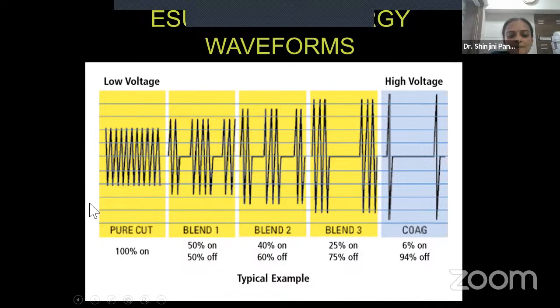The left extreme is the pure cut waveform. So when you are pushing the yellow of your monopolar pencil, what are you doing? You are using a voltage which is very low, and the current is on for 100% of the time cycle. So suppose I set a wattage of 100 watts, then it is going at 10 volts for 10 seconds. So 10 into 10 makes 100.